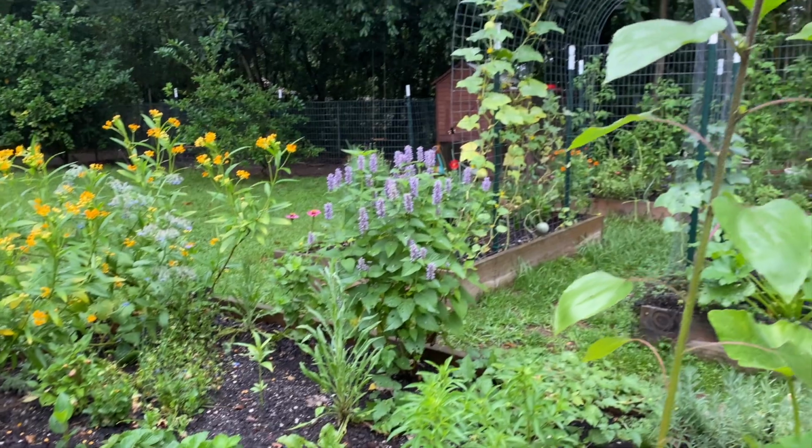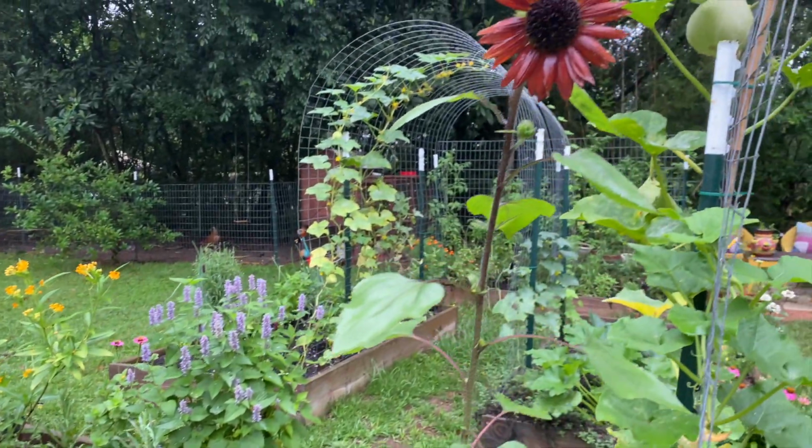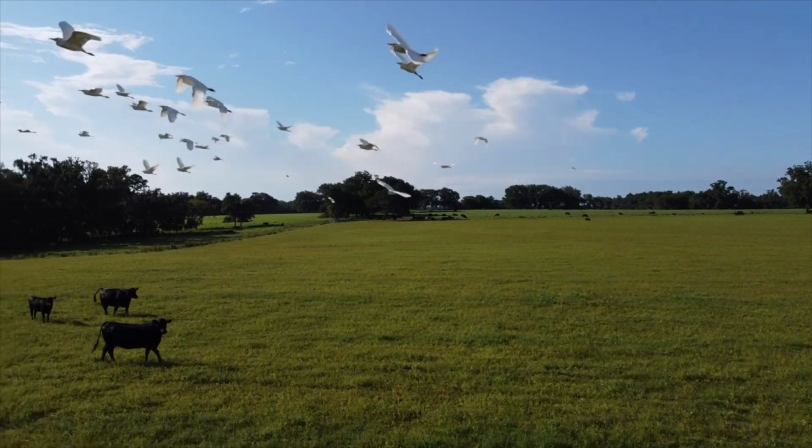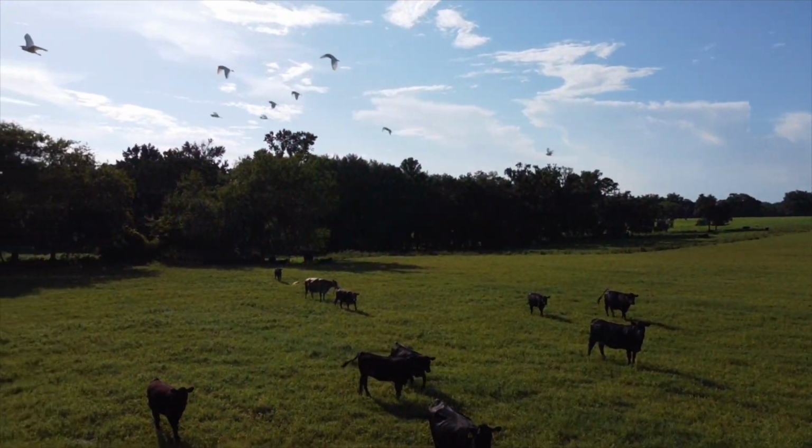And just recently, we sold our house on the outskirts of town and moved to the country. This is going to be our new garden plot, and we bought our dream farmhouse.